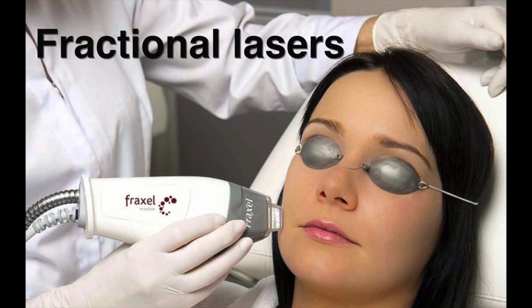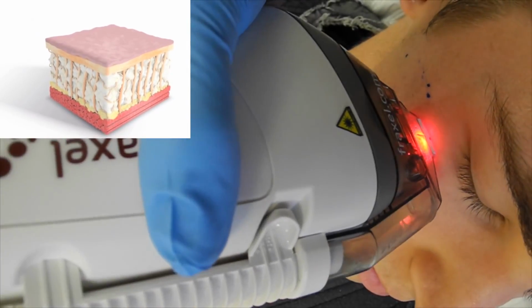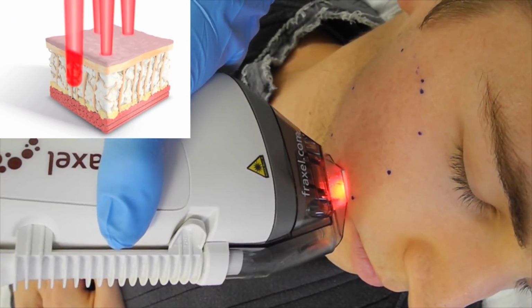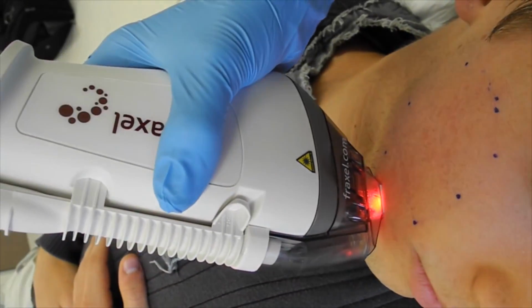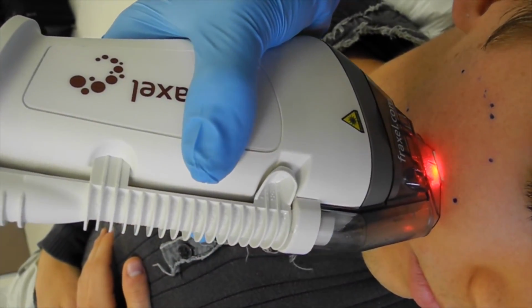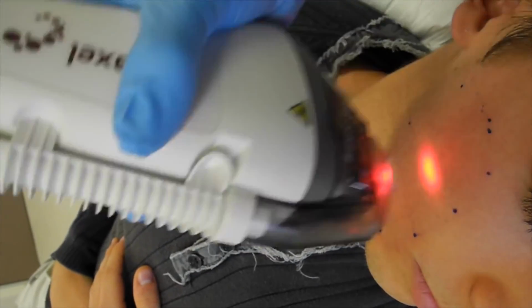Okay guys, now this is the most overhyped method of treating acne scars, and that's called fractional laser resurfacing. They all work by the same mechanism of treating portions of skin so that the untreated portions heal up faster.